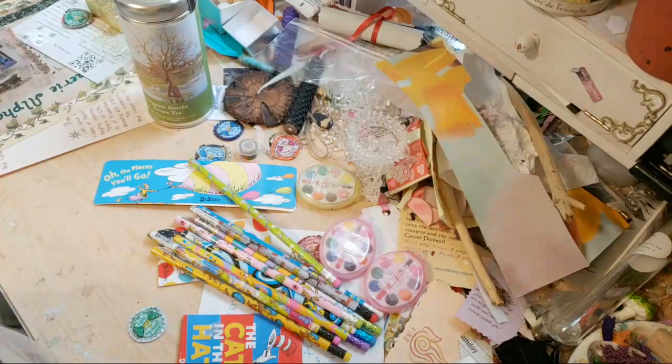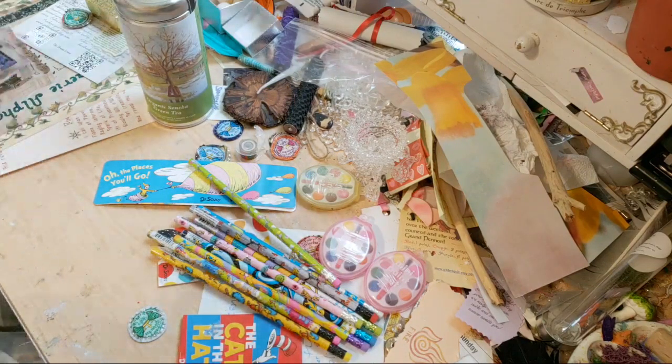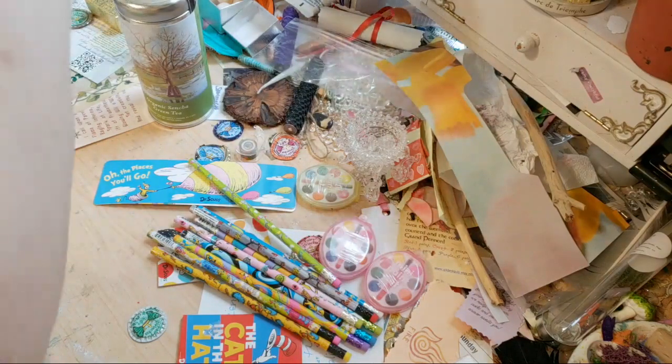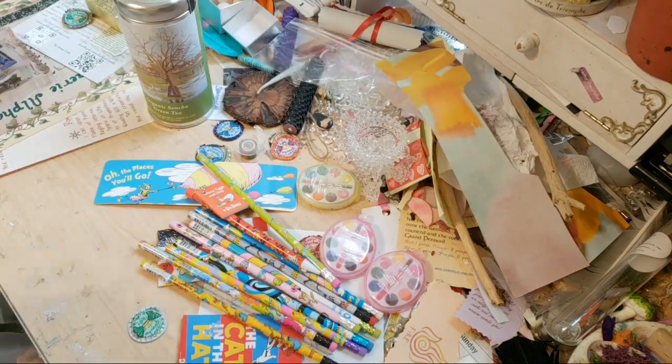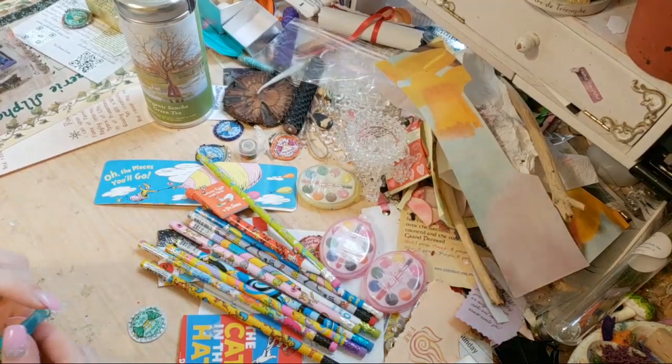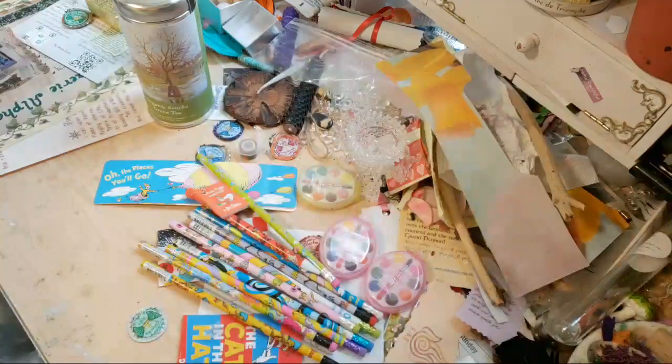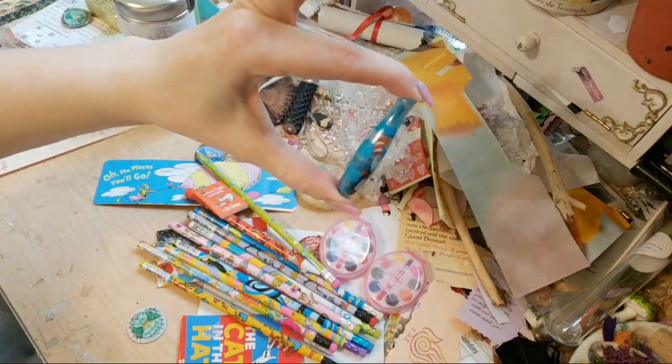Okay, and I got some cool pens. This pen came with a book on it that you can actually write in. And I thought that was pretty cool. And then I got some highlighter pens. These were really cute too. Everything is small. I love that. So these are itty bitty highlighter pens. And yes, so much tape indeed.